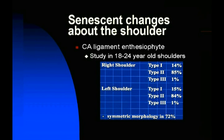Bone spurs. Everyone talks about bone spurs in the shoulder. So the acromion develops a hook on it as we get older. Now, this was a study done looking at young athletes, or college-age athletes. The acromion, the bone on top of the supraspinatus, the bony hood of the shoulder, if it's flat, it's generally called a type 1. If it's really hooked, it's called a 3. And if it's not 1 or 3, it's a 2, kind of curved, somewhere in the middle. Young people generally don't have hooked acromions, 1%.